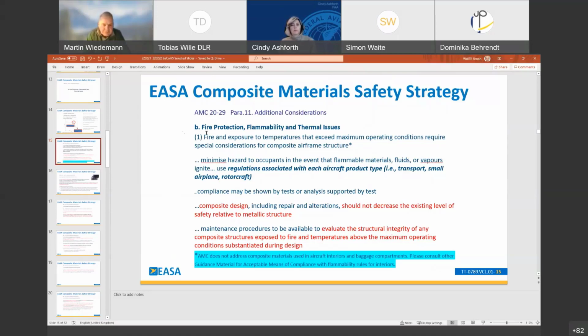So we say fire protection, flammability, thermal issues. Basically, we have to deal with the fire exposure temperatures, in terms of maximum operating conditions, and we might even have to require special conditions to explicitly identify those scenarios. Later on, we may get time to talk about post-crash fire, fuel tank, this kind of thing. So you've got to minimise the hazard to the occupants, which is fairly obvious, in the event of flammable materials, and considering fluids and vapours, and the basic threats that come out of the fire environment.